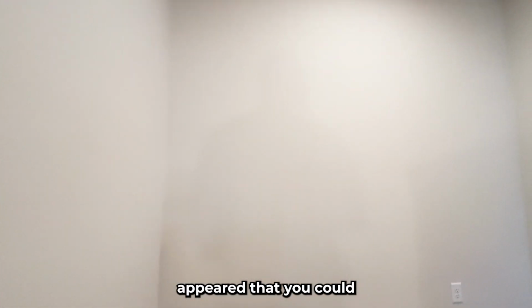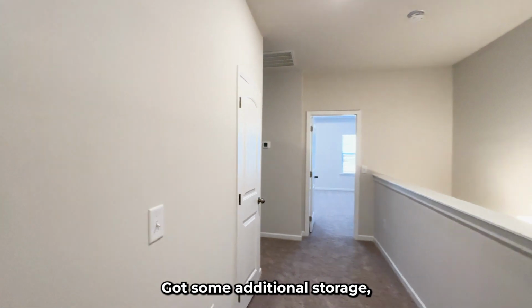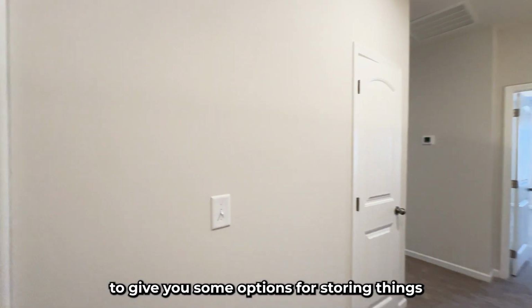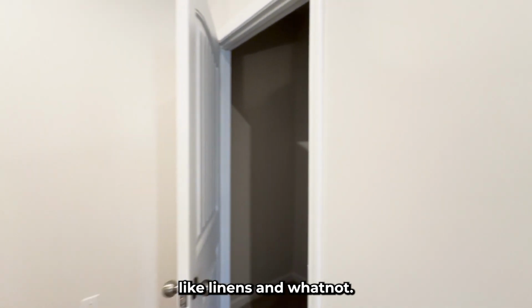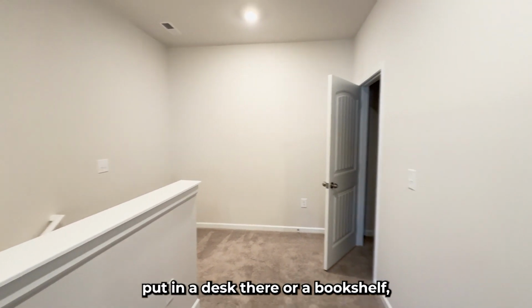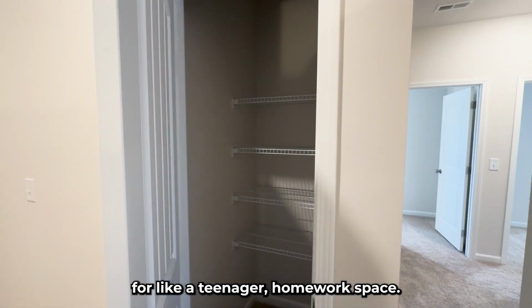a little loft area up here that you could probably stick a desk or something in. We've got some additional storage, two storage closets up here that are pretty good size to give you some options for storing things like linens and whatnot. But that little loft area there, I could see putting a desk there or a bookshelf or something to that effect for a teenager homework space.